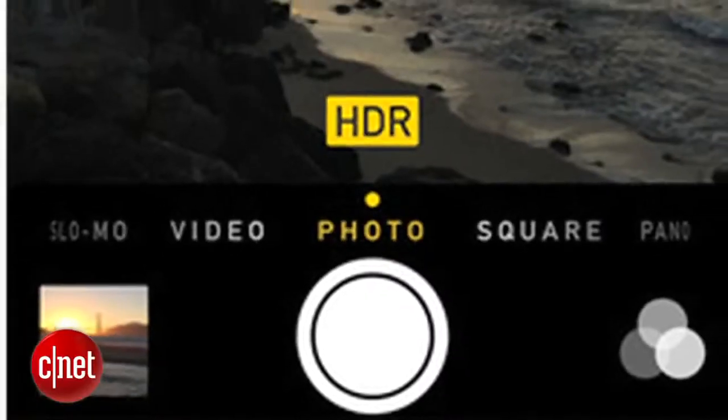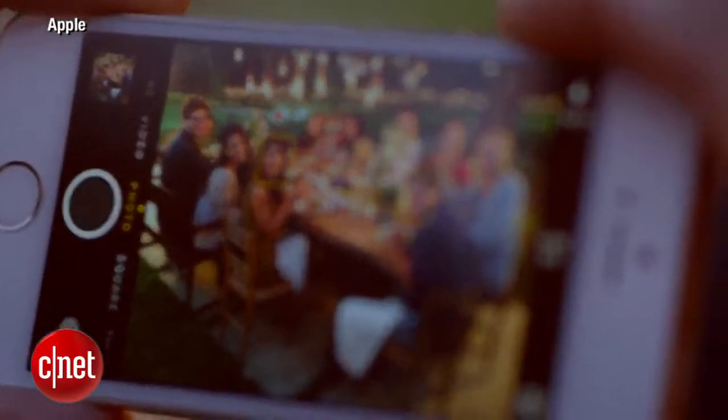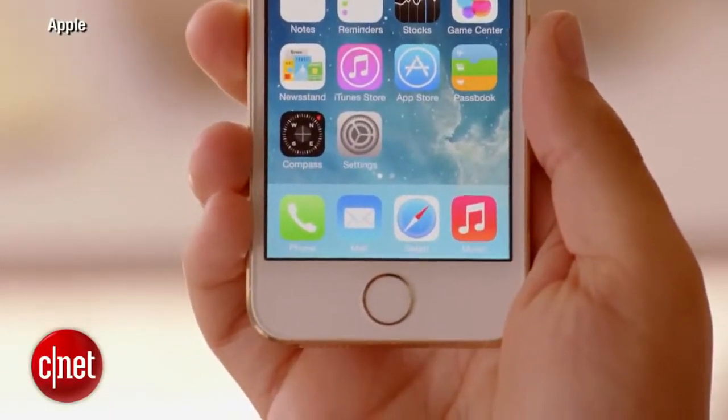Finally, there's also an auto HDR setting for the iPhone 5S camera that only takes an HDR version of the picture when it detects that it's optimal to do that. Now, iOS 7.1 also improves Touch ID recognition, and there's plenty of other smaller tweaks.